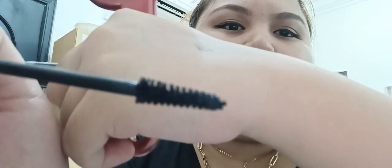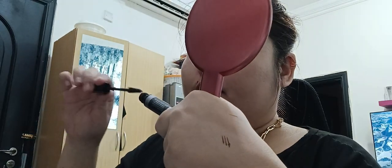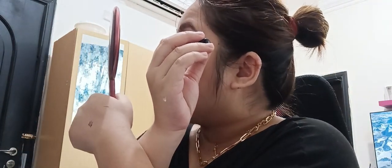But it's very dramatic. It's buildable actually. So the wand looks like this. So normally, what I do is I just put my mascara on like so. I just wiggle it. I just shake my head because I wanted to wiggle it. There you go. And then I just turn the wand here so that it will face the same way as the other side. Normally, I just do two coats.